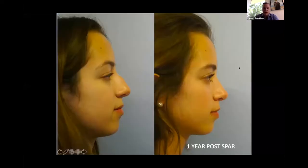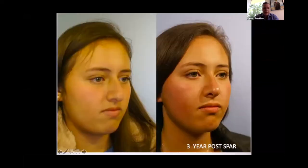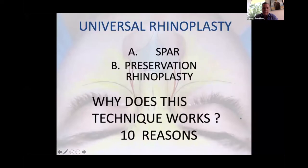same principles. See, this lady, osteocartilaginous hump, oral breather. Another guy, after 1 year, 2 years post-op, see how the inferior third of the nose has developed very good. Another, 3 years post-op with this technique, you cannot see any stigma of surgery. 7 years post-op, it's a nice, young, good-looking lady without any stigma of nasal surgery.